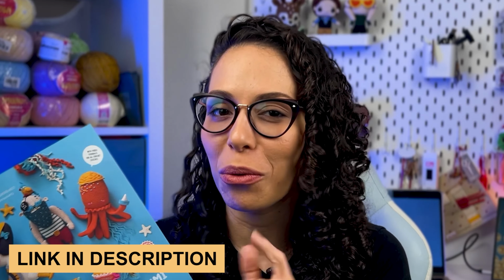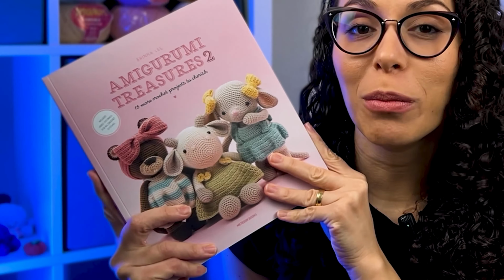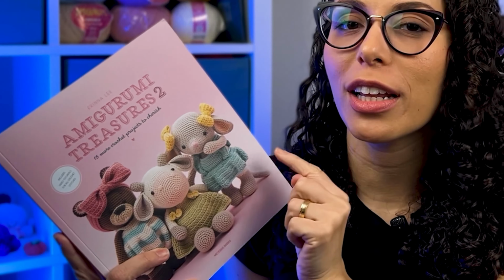That's it. Now we move on to the next book. The second book I am going to talk to you about today is this one, Amigurumi Treasures 2 by Irina Lee. And I chose this Amigurumi Treasures 2 for one specific reason. There was one amigurumi that I really wanted to crochet, and of course I will show you in a few minutes. But I love the characters of this book.